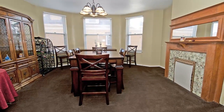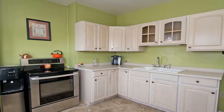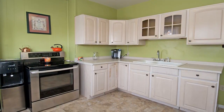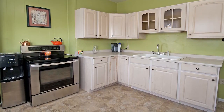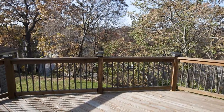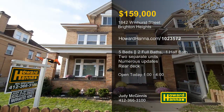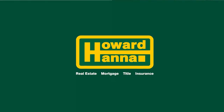The second unit also has its own living and dining rooms, a kitchen with a pantry, and 1.5 baths. You could use it exclusively as a rental property or live in one unit and rent out the other. An enclosed sunroom transitions out to a rear deck, and you can park in a two-car garage. Close to the busway in downtown Pittsburgh, this home will be open with Judy McGinnis.